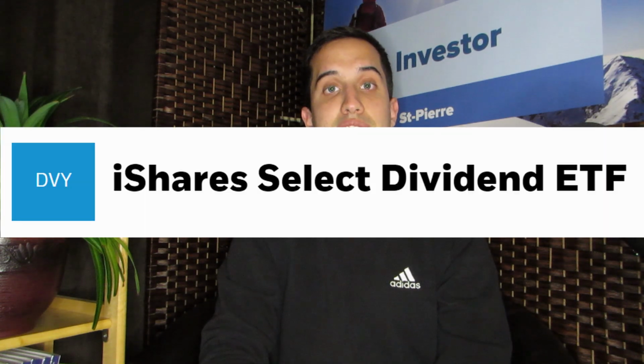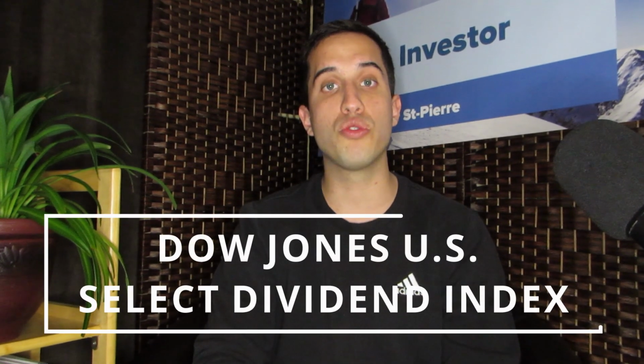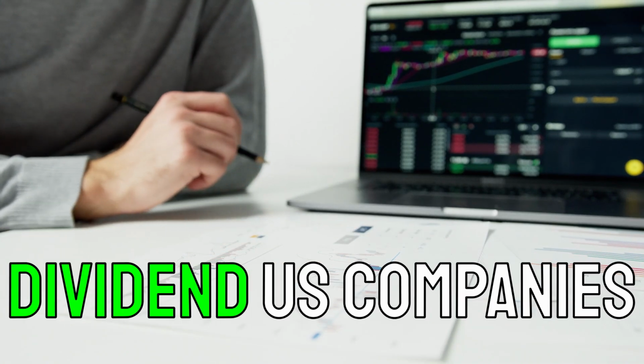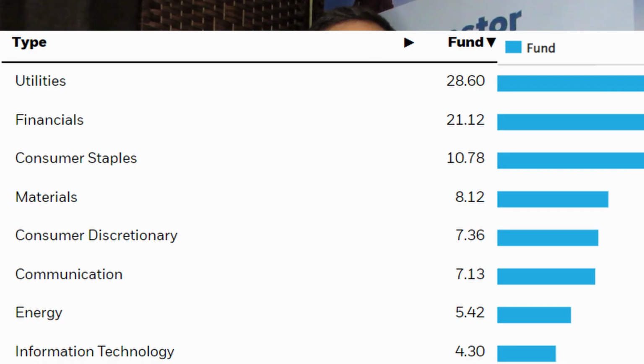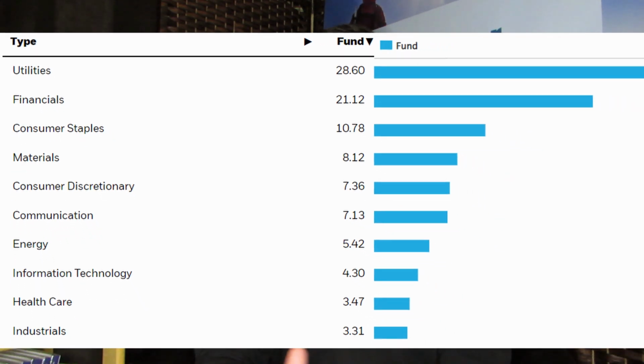The first pick is the iShares Select Dividend ETF with the ticker DVY. This fund seeks to track the Dow Jones US Select Dividend Index, which is composed of 100 high-yielding dividend US companies. It means that among the biggest holdings of this ETF, you can find great companies such as Altria, AT&T, and Verizon. Plus, around 30% of the total assets of this ETF are located in the utility sector, followed by the finance, the consumer staples, and the materials sectors.